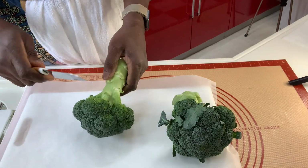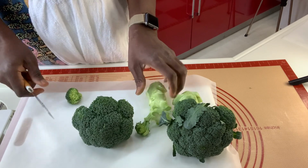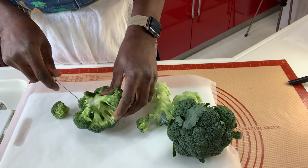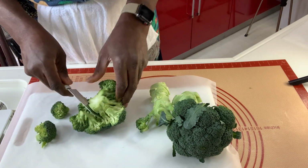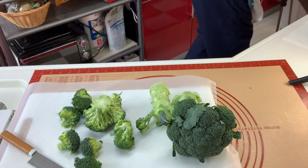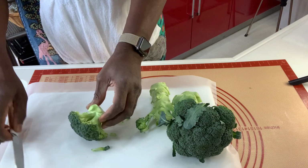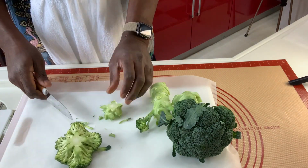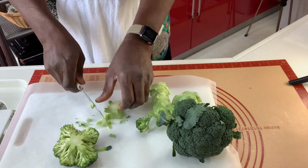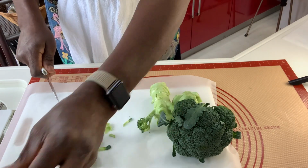Okay, just with a small paring knife here, I'm going to begin cutting the florets. I like to go around the edges. And cut the florets. I'm going to get a bowl for my florets. Now, I save the stems, and I also just trim them up a bit, but I steam these as well. I'll cut it in half, and these get steamed as well.